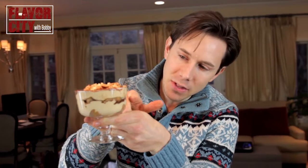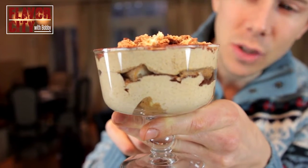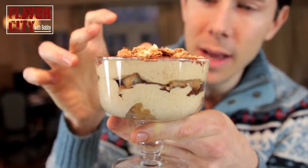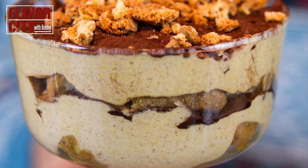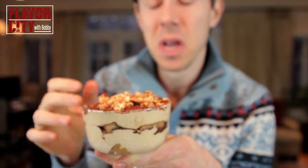Check out those beautiful layers. I love being able to see that. You can see the mascarpone, you can see the cocoa, you can see the lady fingers in there. As tempting as this is to stick a spoon in there right now and just go to town, we have to wait at least 3 hours so those lady fingers really soak up all the moisture and they get nice and soft. If I do it now, they're gonna be crunchy.